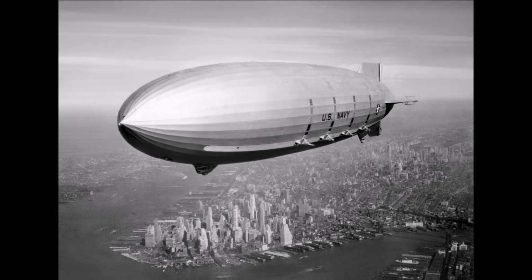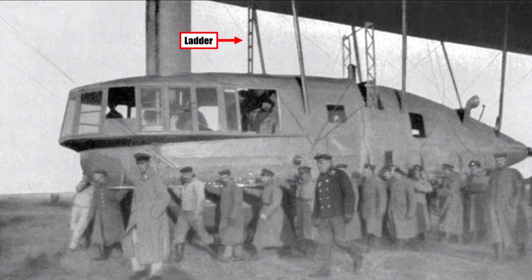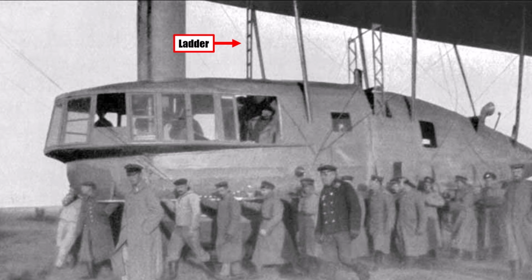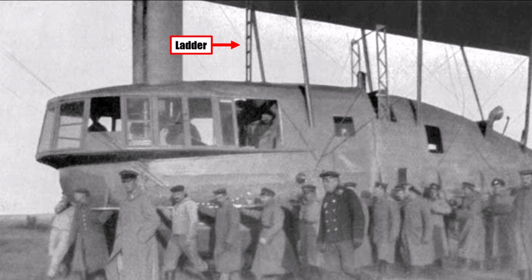And this climb up wasn't easy. You had the cold wind blowing with around 100 km per hour and pressing you on the ladder. And with their thick leather clothes, it was easy to slip off that ladder. It happened that crew members fell 2,500 meters down into the dark North Sea and were never seen again.